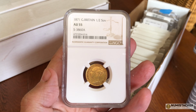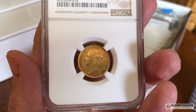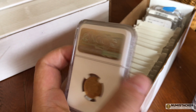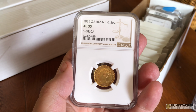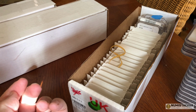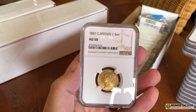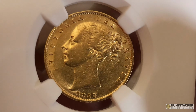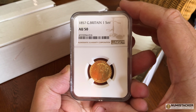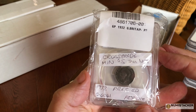A quick word before we take a look in detail through the rest of this box. Variety designations. I've been working with NGC to try to get them to provide more information on the label about varieties and catalogue numbers, and they've agreed to use the Marsh book, the Spink book, English silver coinage, any of the main catalogues to determine varieties. But if you do have a coin that is a new variety, then they will at this point not find the variety and accredit it themselves, which is a little bit disappointing. They want one of the main experts to document the variety and publish it in a catalogue before they're willing to take a look themselves.